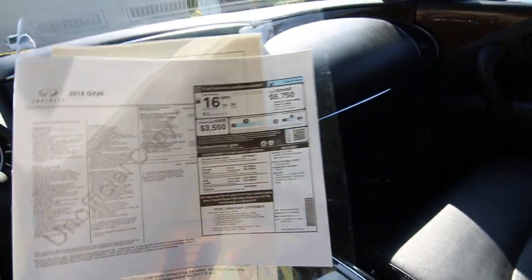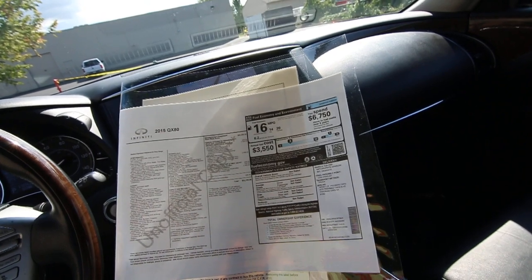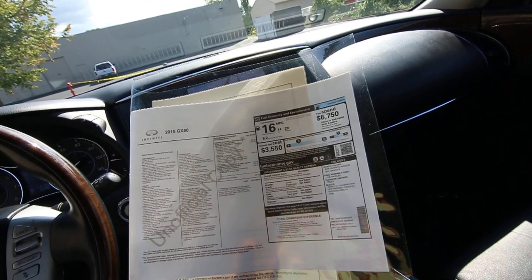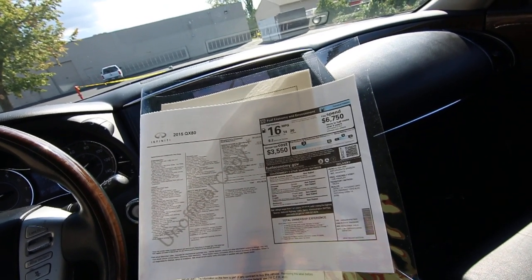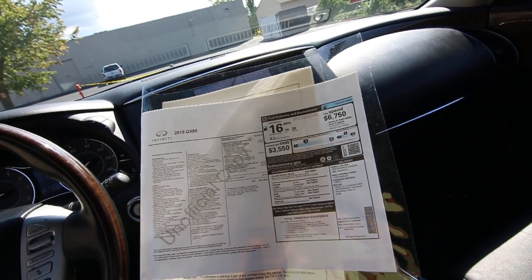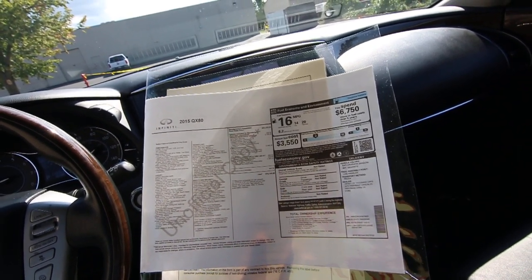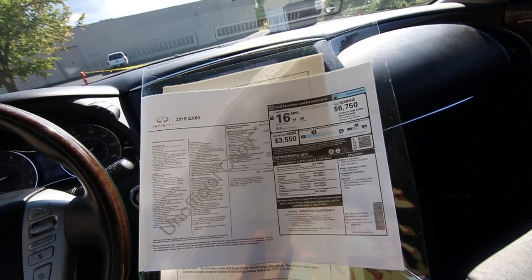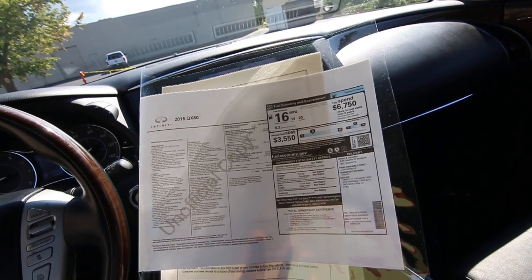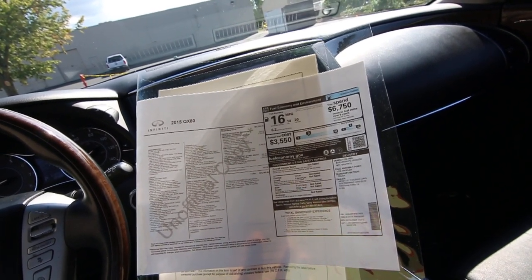We have the original build sheet on it. When this was new, it was $72,165. Some of the big ticket features include the driver's assistance package. That was a $2,100 option, giving you blind spot warning, backup collision intervention. The way that works is if a vehicle is going to cross your path, or maybe a pedestrian is going to walk behind you while you're backing up, it will automatically hit the brakes. It also has forward emergency braking, predictive forward collision warning.